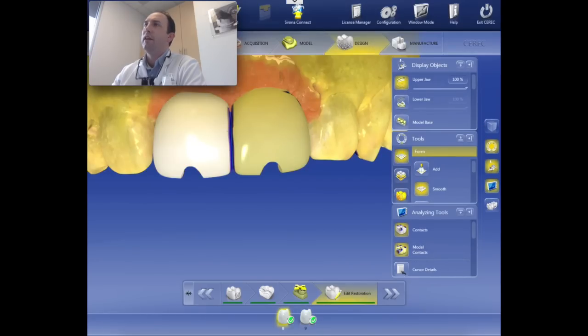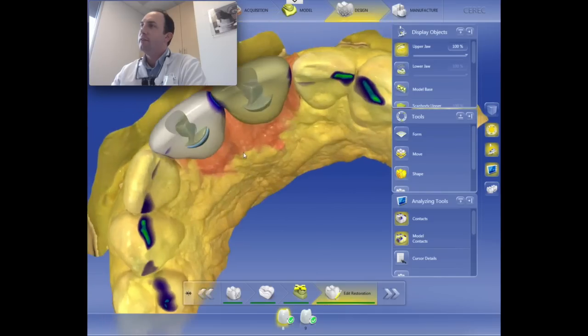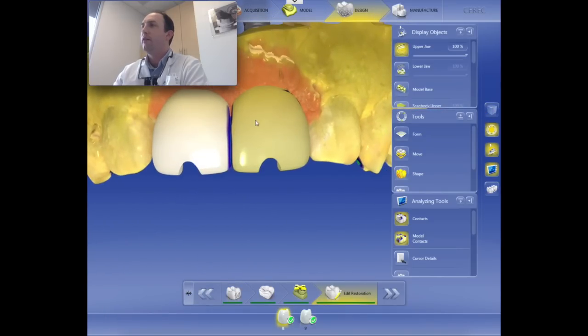Okay, I'm going to save. I like to periodically save as we're going through the design process, just to make sure. And then I have a patient waiting on me and a doctor who wants to come shadow just a little bit. So give me just a moment and we'll get this design finished.